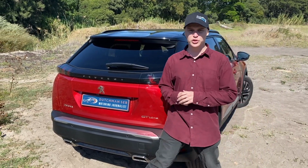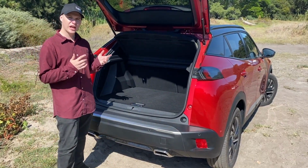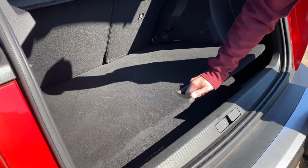So we come and have a look at the boot space. You'll see that it can accommodate 434 litres worth of capacity, which can be increased if you lower the floor to its second position.